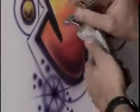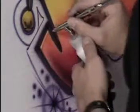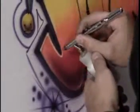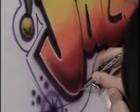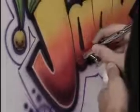Coming in with the opaque white, I'm just going to do a quick edging of the bottom part of this lettering style. And by edging, I mean that I'm going to follow just the line, the black line of that work on the bottom. Okay? Just love the contrast that brings to the entire design.